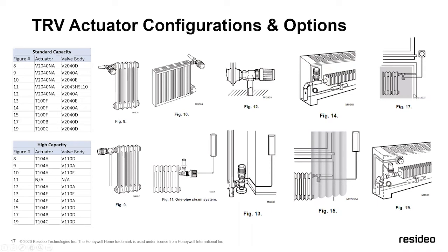Or if you look up here in figure 17, instead of running a sensor, you could actually put the wall control right here. So lots of different options. And here's one with dual, where you've got the operator and the sensor. This is a commercial job where maybe they don't want anybody to have access to it and they want the maintenance person to change the temperatures.